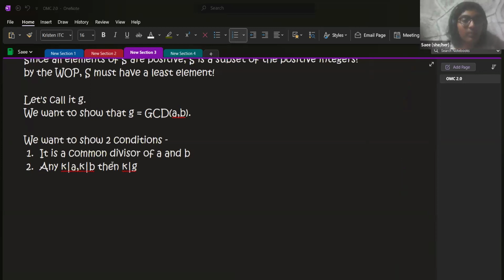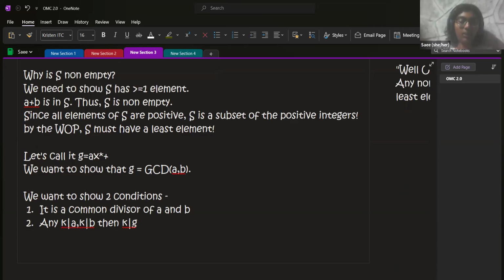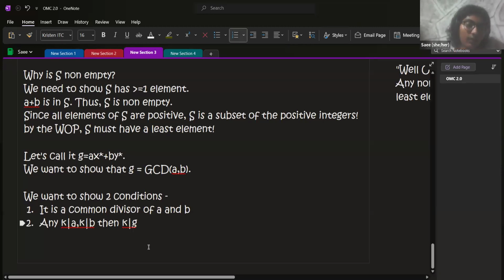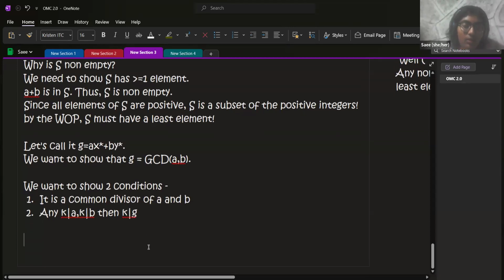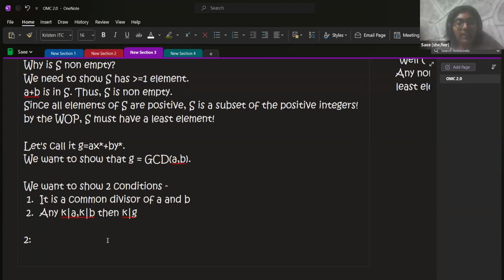We know that G is the smallest element of S, so G can be written as AX star plus BY star. Now what do we do? Okay, let me tell you. The second condition is easy. Can somebody quickly show me why the second is true? A is equal to k times some integer, b is equal to k times some integer. Exactly. So k divides a, k divides b.